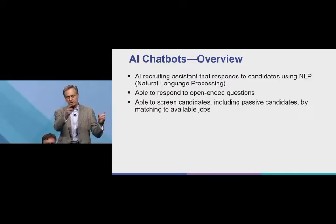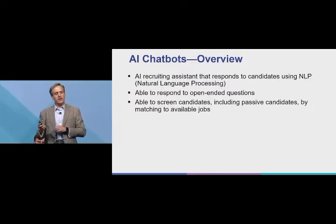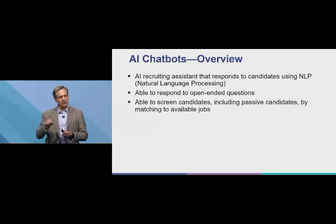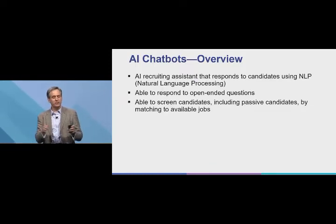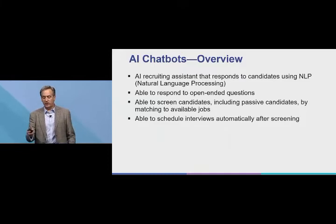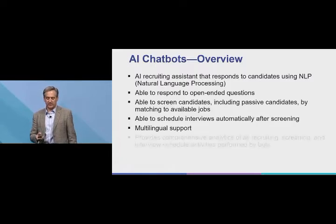So some of these systems, like the previous two software solutions we looked at, allow you to actually upload your job description. They'll parse the job description and have the AI chatbot ask questions about the required skills in that job description of the candidate, all automatically, no human intervention whatsoever. They're also able to schedule interviews automatically if someone is deemed a fit for the job. They provide multilingual support in many cases.